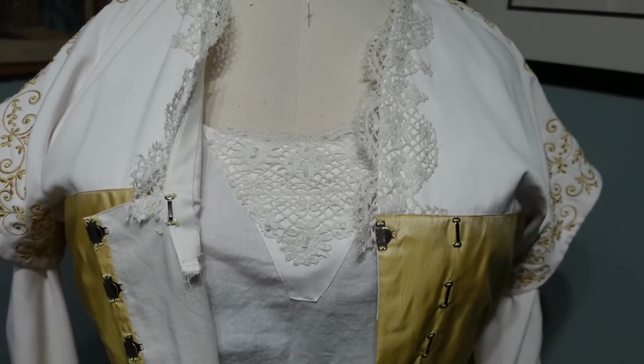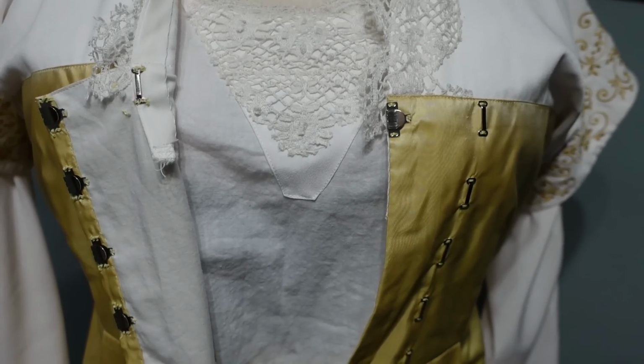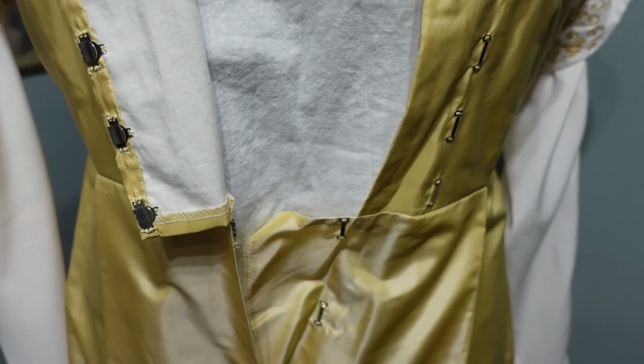And because the upper portion closes right at the center, whereas the lower portion's closure is off center, I had to pay careful attention to joining them together, and the upper portion winds up looking weirdly short on the left side, even though it is actually the center of the bodice.